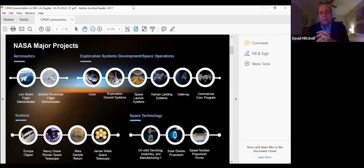In the lower left is an area I was involved with for many, many years, the whole science aspect of the agency, including the James Webb Space Telescope that was already mentioned. What a proud moment, Christmas Day, to see that thing launched and everything worked out successfully. We have other amazing programs going on right now. Europa Clipper is being developed to go to one of Jupiter's moons. The Nancy Grace Roman Space Telescope will follow on with astrophysics study, just like James Webb. And there's Mars Sample Return. For Mars exploration, short of getting humans there, this is the holy grail that scientists have been pursuing for many years with all our Mars missions.